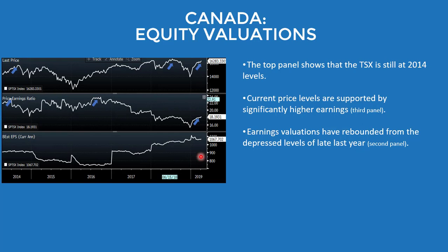Our favorite three-pane chart, again provided by Bloomberg. The top part is the S&P TSX price chart going back 5 years. We're seeing that we're still around the levels last seen in 2014. So one could say that the past 5 years in Canada has been a lot of work, but really no real progression forward. We had the slide and the downdraft in oil prices and the rebound, and then from there we flatlined for a while and then increases in 2018, and then had the dramatic drop on the back of the expectation for higher interest rates.